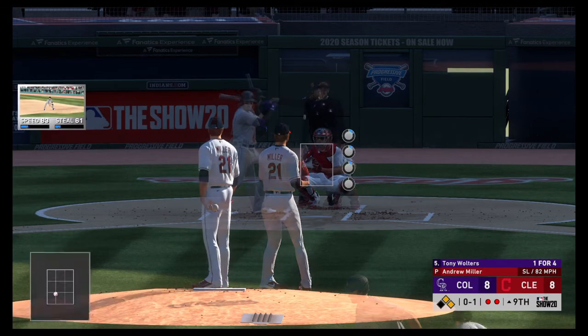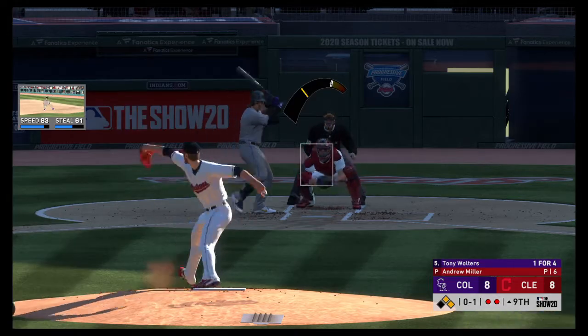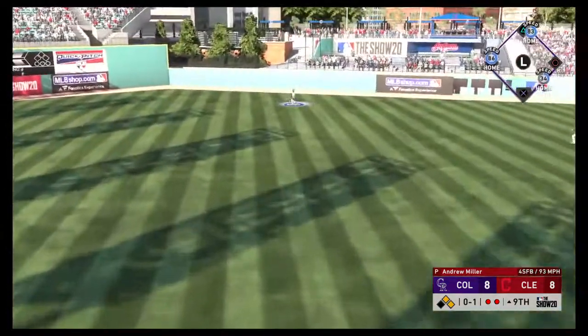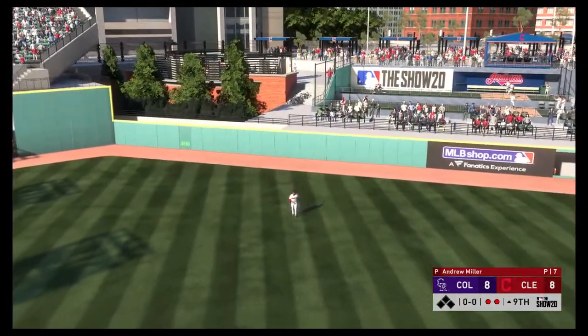Two on, two away, two home so far this inning. No balls and a strike to count. High in the air out to center field. DeShields is there. And the inning is over.